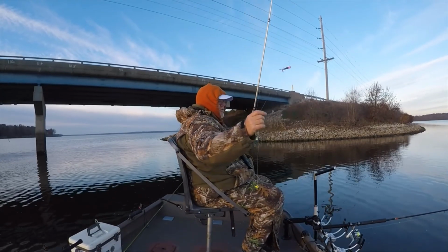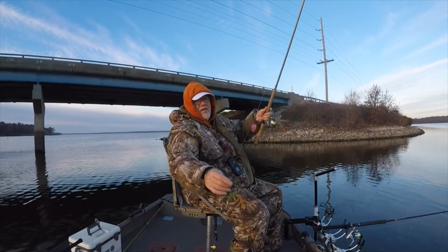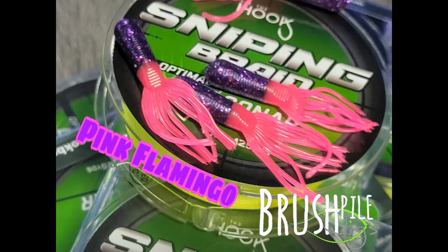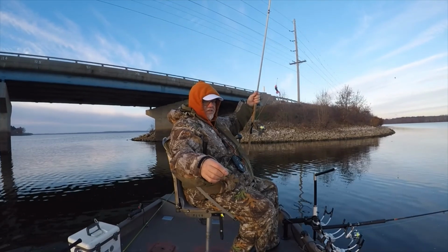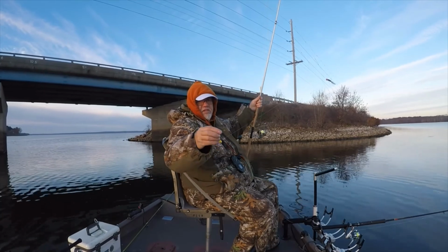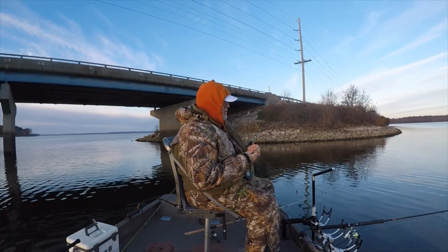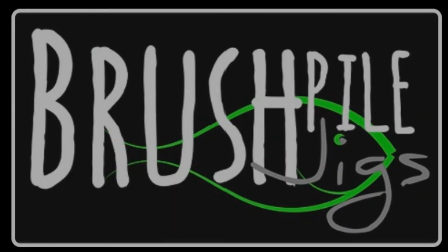And then my other pole today, I'm running a pink head with a pink flamingo Brushpile jig, and then I'm going to put a Wyatt's Blue Magic on this yellowhead.